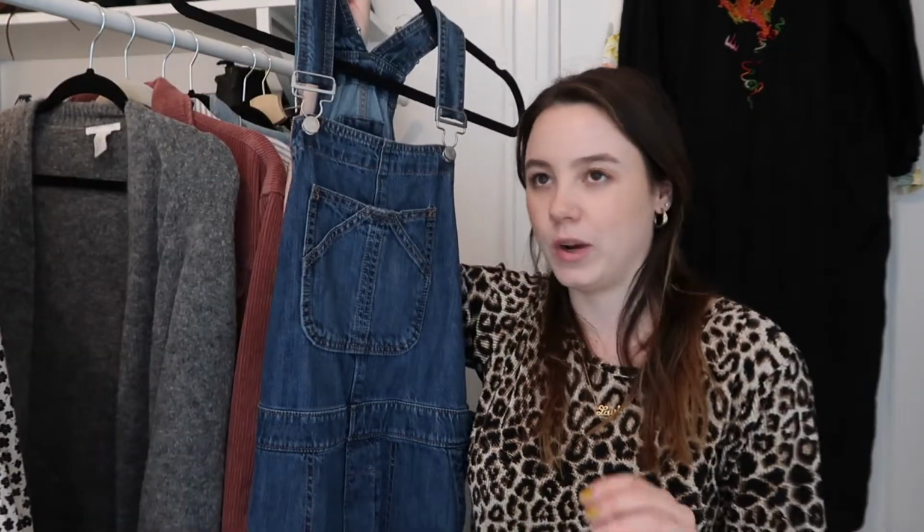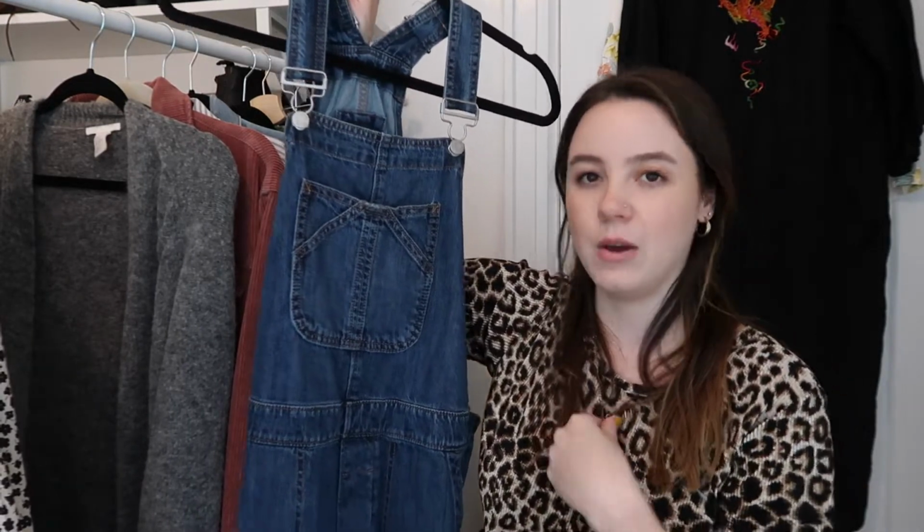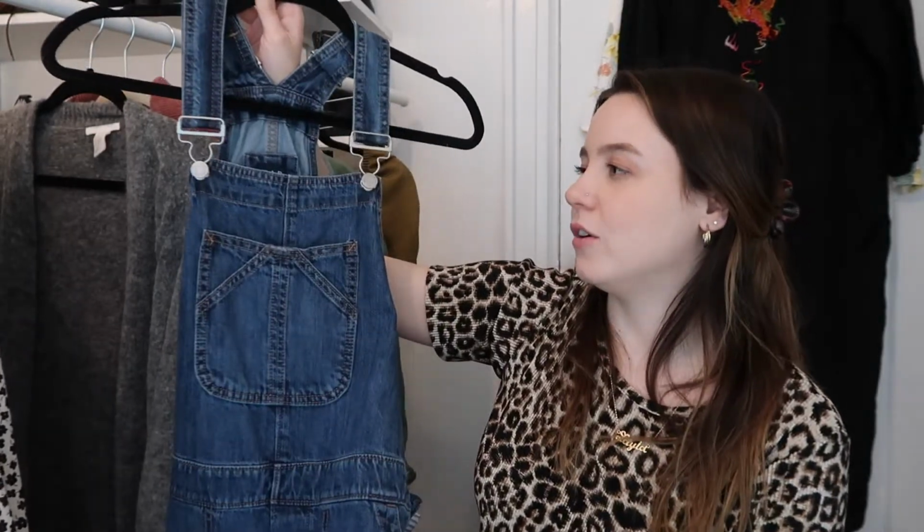Like, wearing a little tank top underneath and putting a white button down over top with a chic sandal or your Eva Birkenstock, I think that is a super cute look. But definitely overalls can get you through those early spring months when you want to wear pants, but maybe you want to wear a t-shirt, but you still want to have a look going on instead of just jeans and a tee.